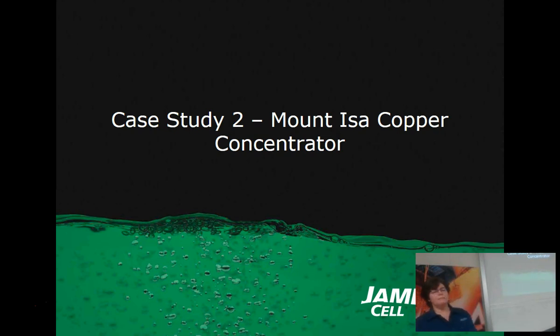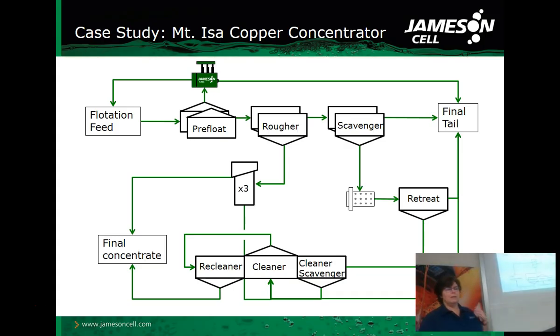Mount Isa is a little bit different. Mount Isa, the flow sheet, I mentioned before that I put some Jameson cells in the early 2000s, and one of them was that little cell up there which cleans the pre-flotation concentrate. The pre-float's removing carbonaceous pyrite and talc before rougher scavenger flotation. They also put in new scavengers in the early 2000s, so they had plenty of rougher scavenger capacity.